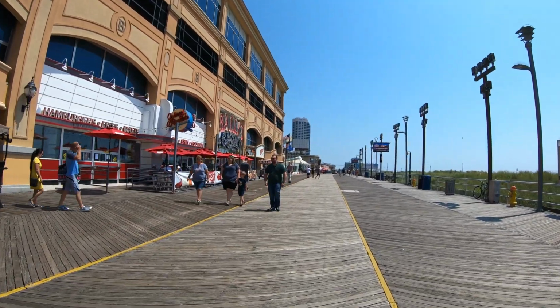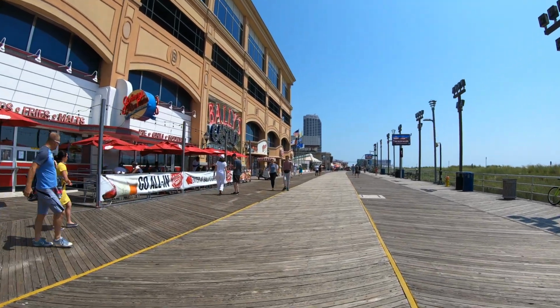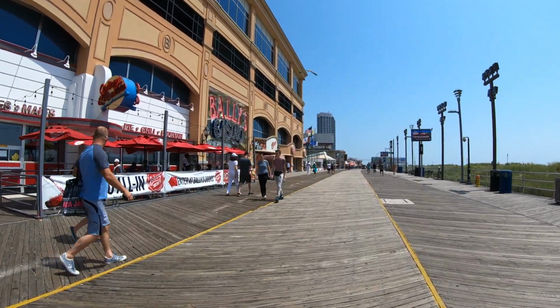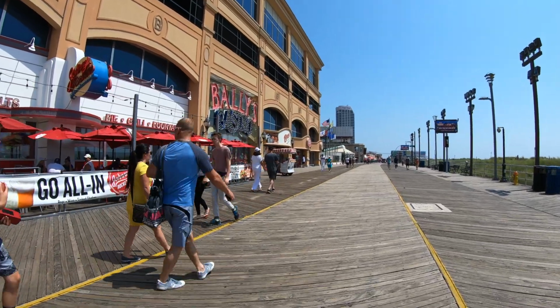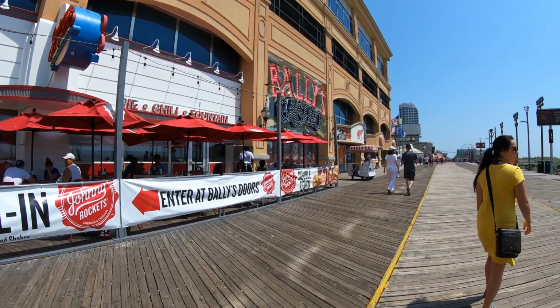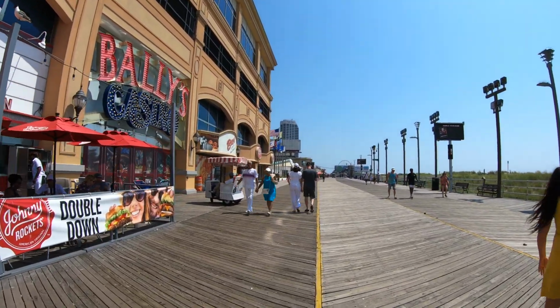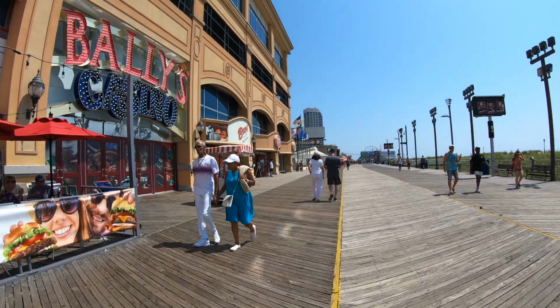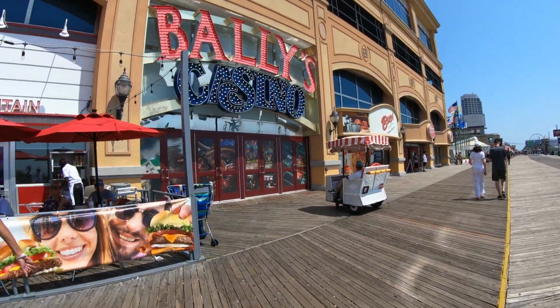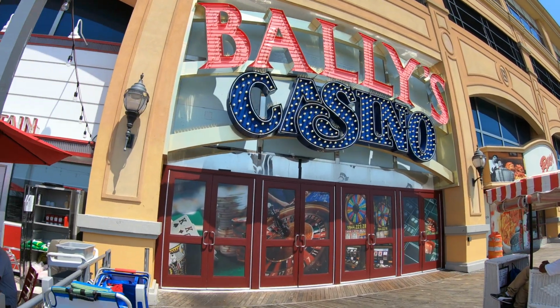Bally's on the boardwalk here is located right next to its parent hotel and casino, Caesars. And as you can see, there's a Johnny Rockets here, so round 1 automatically goes to Bally's Atlantic City, because, well, you guys know how I feel about Johnny Rockets. And here we have a jitney outside of Bally's waiting to pick up people wanting to go to places somewhat more exciting. Let's step inside, shall we?